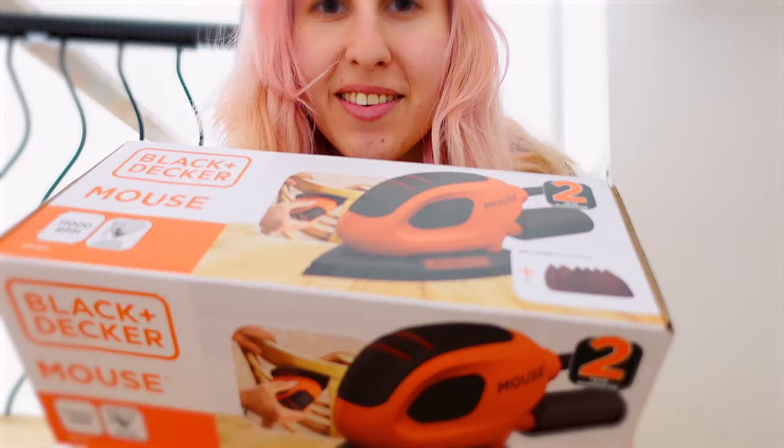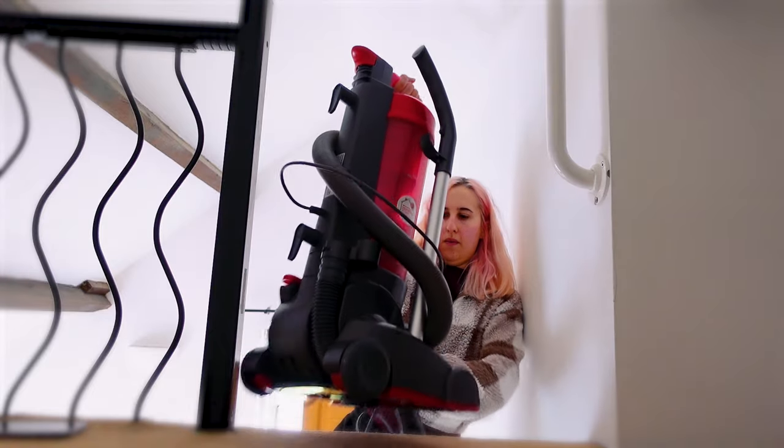I got kind of adorable a little sander. We're gonna work on the beams and I have no clue how this is gonna work, so just a forewarning, I don't know what I'm doing, but I'm gonna figure it out. Don't judge.